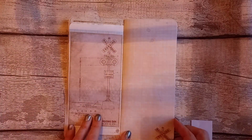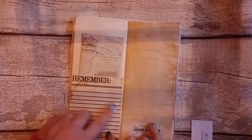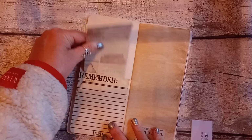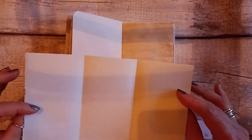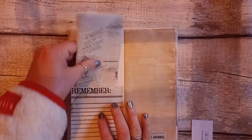Obviously write on that. The logbook, put two side by side. Then this is a pocket, remember. I thought that was lovely for anybody for a train. You know, lots of memories of train spotting when they were younger in the 50s and 60s. And I printed this sheet of paper out just so you could write on the other side, but obviously it's quite interesting, all different steam trains and adverts and things like that, so that just slots into there.